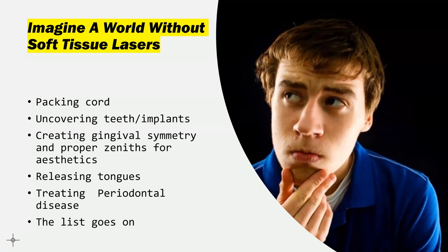Uncovering teeth or uncovering implants, another area where diodes will work great. Creating gingival symmetry and proper zenith for aesthetics following orthodontics, or just when you're doing an aesthetic case. Again, the diode is like a laser paintbrush. It allows you to create the landscape that you're looking for when you need it. Things like tongue ties and treating periodontal disease and aphthous ulcers and all these things can be done with a diode laser.